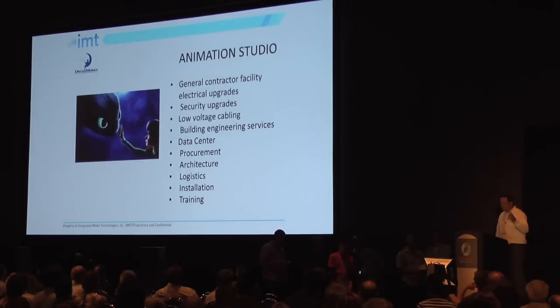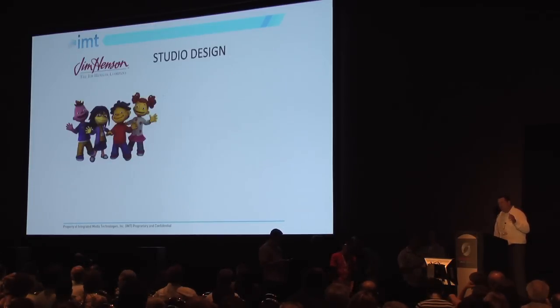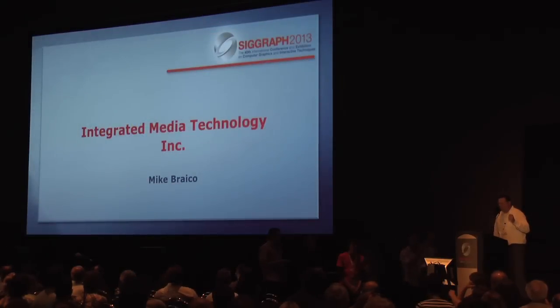We also built DreamWorks Television Animation Studio in Sherman Oaks, California. In addition, we built Laika Studios animation infrastructure up in Portland, Oregon. We also built the new studio for Henson Productions in Hollywood, both their motion capture infrastructure and their render infrastructure.